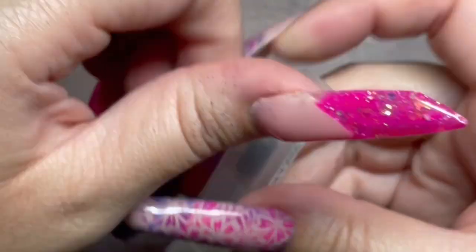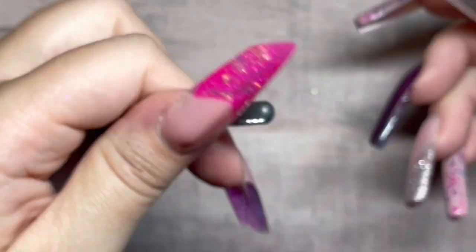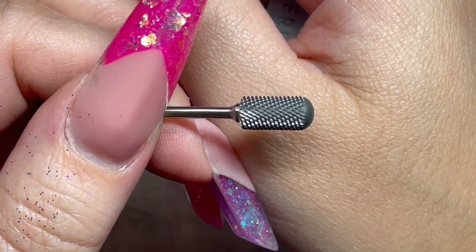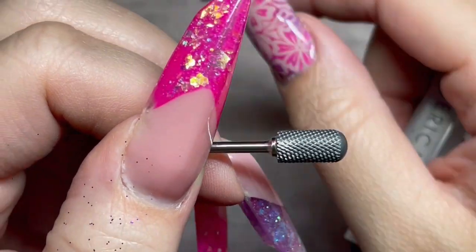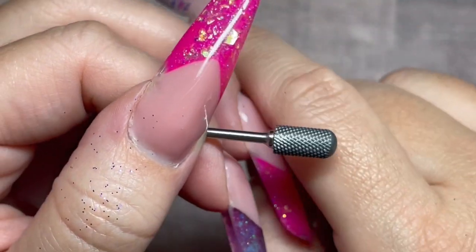And the last bit I bought from Erica's is the Smooth Top Barrel in Medium. And this is what the bit looks like. It has a nice smooth top here, and if you get close to the skin, you're not going to cut your client.